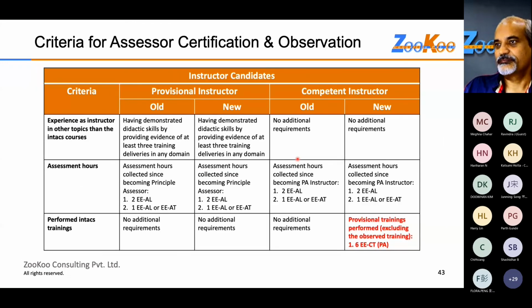Okay, another is for instructor candidates. Also something is coming up for provisional and for competent. There is no change for provisional. People can become one following the previous procedures. For competent, yes, now you should have completed 6 experience evidences. It means you have delivered provisional assessor training 6 times. Then only can you go for competent assessor trainer. Until now there was no such requirement. Today you become a provisional assessor instructor, tomorrow you could become a competent assessor instructor. So these are the major changes coming.